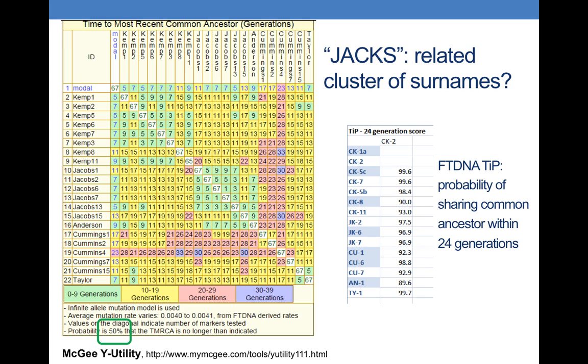Now again, I've used another method here that's been trialled by James Irving, who's in the audience here, and it's a very good method of looking at the probability of relationship. It is to use the FTDNA TiP utility to estimate the probability of two people sharing a common ancestor within 24 generations. Why 24? Because that takes you back, depending on how many years to a generation, to around 1300, the period when surnames began to be used widely. And generally, if you're getting a 90% probability of relationship within 24 generations, that tends to be a good indicator that there is a relationship within that period.